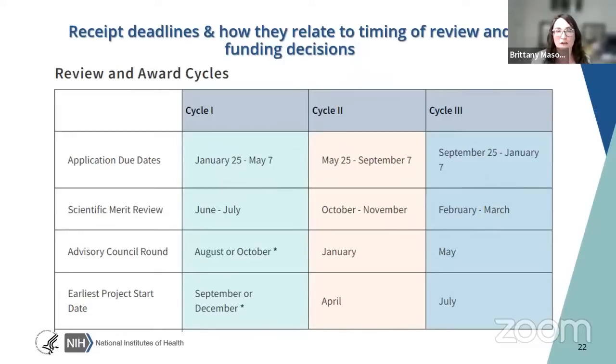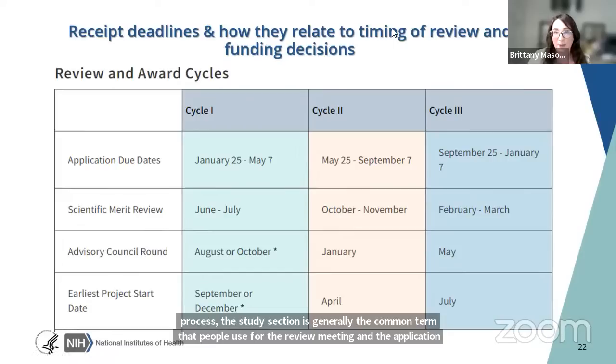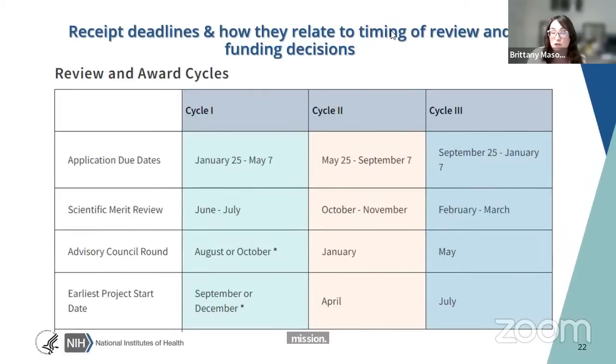So when we are talking about the dates, they're a little bit off. If you are looking for a particular cycle, say we look here at cycle 1, your application is due within these due dates. It's going to be reviewed about 2 months or so from when you submit it. So that would be reviewed in June or July, but then the advisory council is after that. The advisory council for a lot of, say, R01 level applications is in October.